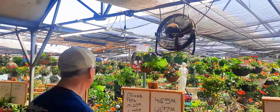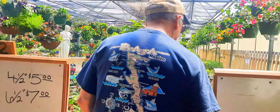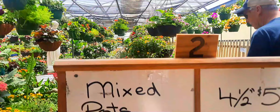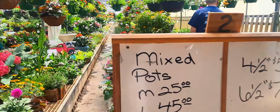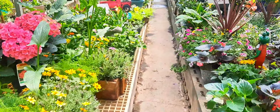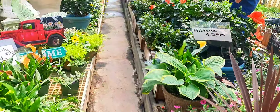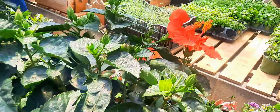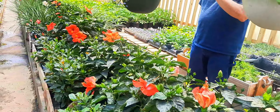Well, we have entered the greenhouse. Wow. Row after row. Okay. 4.5-inch fixed hanging baskets. Wow. Oh, look at these hydrangeas. Wow. Look at the hibiscus. You could definitely come and get gifts easily, huh? Oh, yeah.